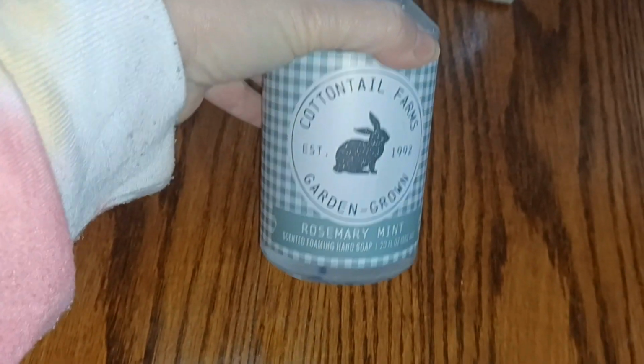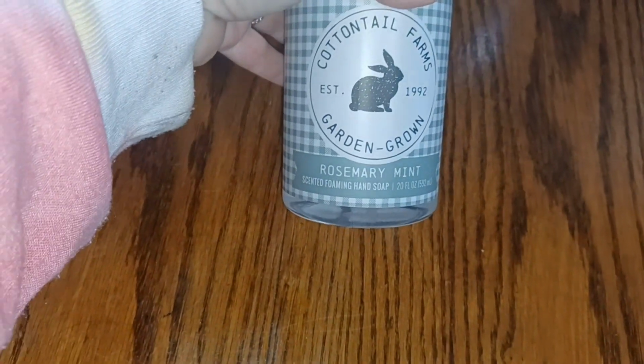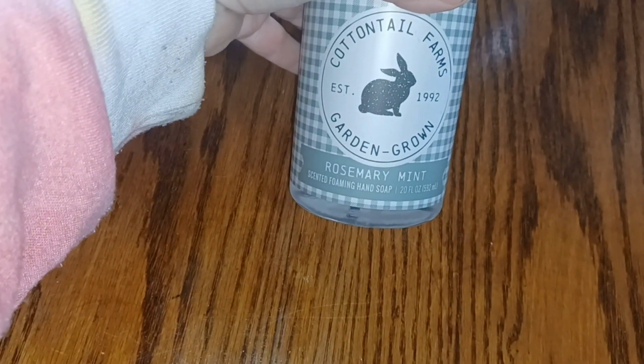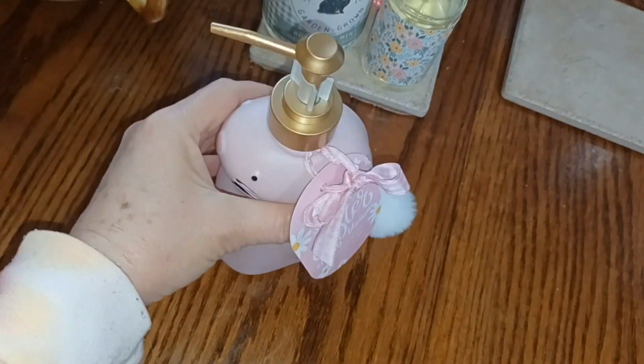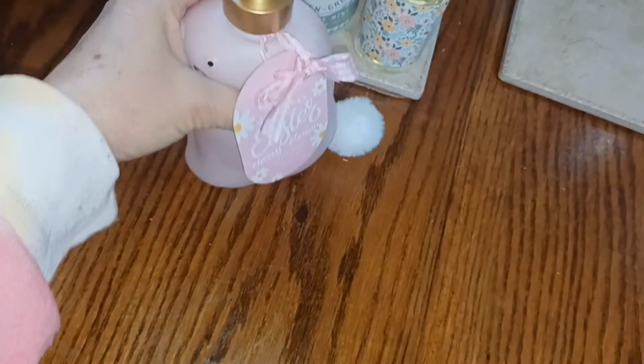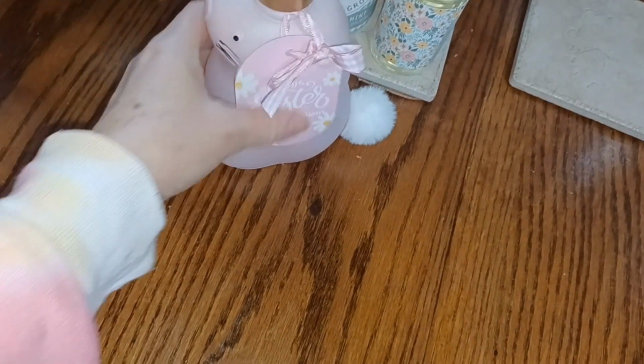I got this Cottontail Farms. I thought that was adorable. We got these at Homegoods. Isn't that cute? It's rosemary mint. I thought maybe that one could go in the half bath. Now the kids love this. They just love this little bunny soap. So I'll let one of the little grandkids help me decorate that.